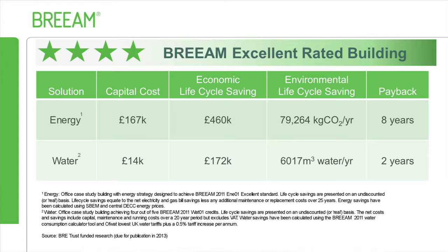levels of BREEAM performance. One particular building services solution studied highlighted that life cycle savings of over £400,000 could be realised with a payback period of 8 years and modelled carbon dioxide savings of almost 80,000 kilograms a year.